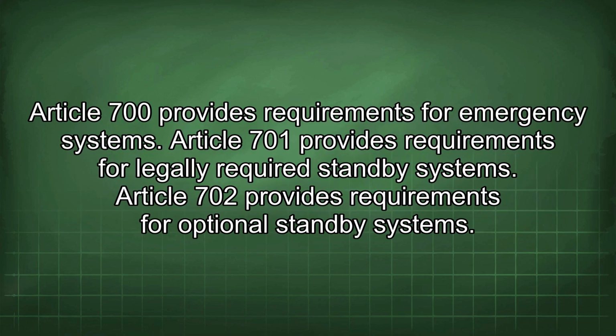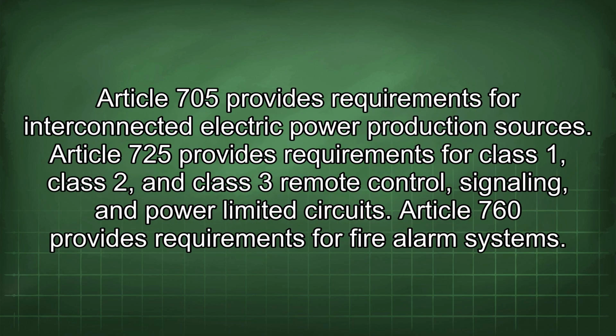Article 700 provides requirements for emergency systems. Article 701 provides requirements for legally required standby systems. Article 702 provides requirements for optional standby systems. Article 705 provides requirements for interconnected electric power production sources.